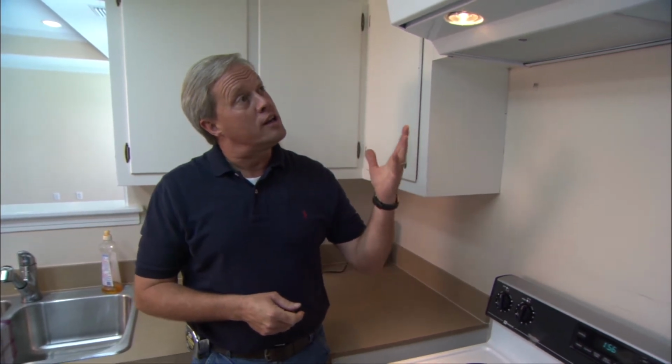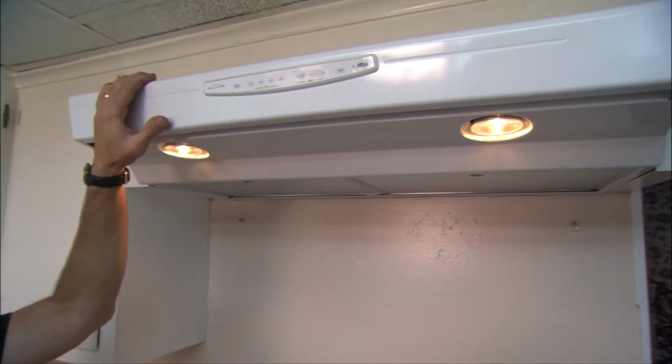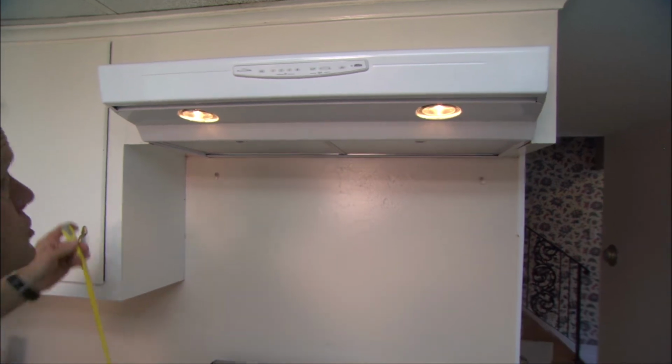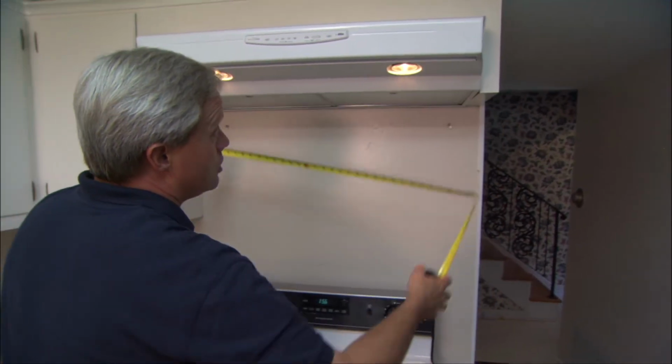Now, when you're choosing a range hood like this, there are several things you need to consider. First of all, the color. You want a color that's compatible with your other appliances. You also want to check the size carefully. This particular one's a little larger than some, 36 inches. Probably a more common size would be around 30 inches.